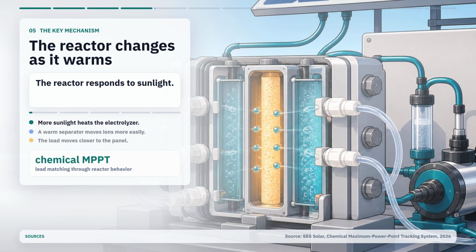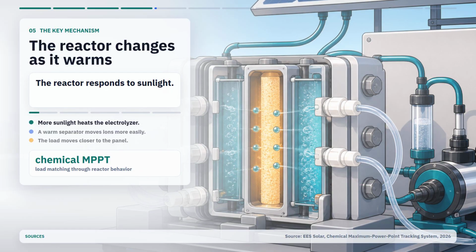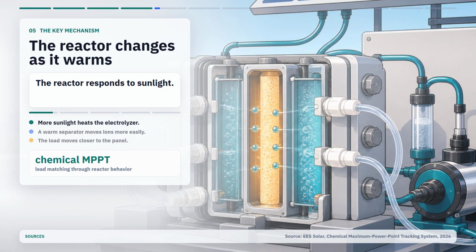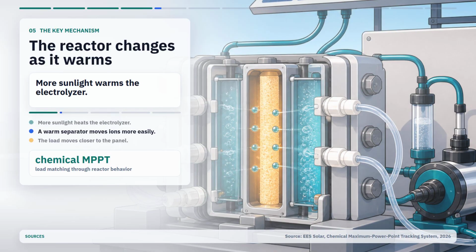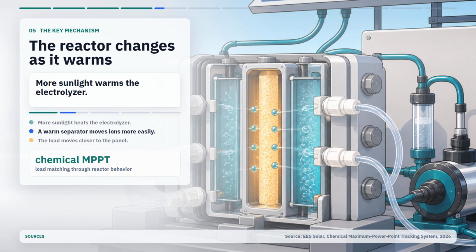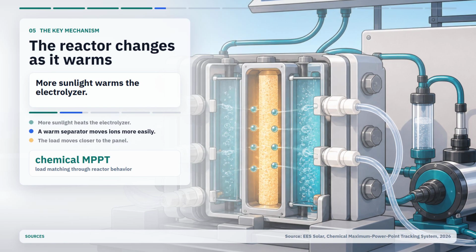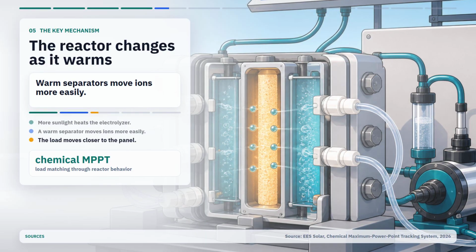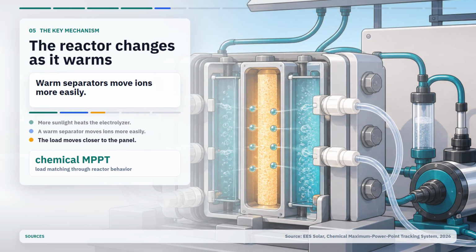The clever part sits inside the electrolyzer. The device uses a solid-state electrolyte, a separator that lets ions move while keeping the reaction zones organized. Its ionic conductance changes with temperature. When sunlight gets stronger, more current flows and the electrolyzer warms. As the separator warms, ions move more easily.